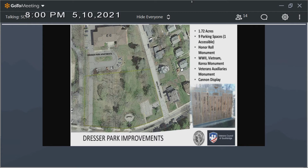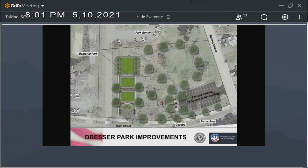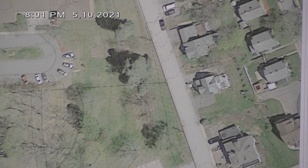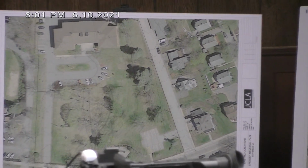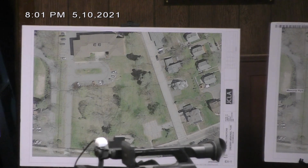The honor roll memorial is used at Memorial Day. There's a service down there, but there's a lot of opportunity on this site to really make a big gesture, to include all these monuments and to display them with the respect that they deserve. So, going into this, we wanted to do two things. One, to create that grand gesture, but also create a park in a traditional sense that has the park amenities that people come to expect.